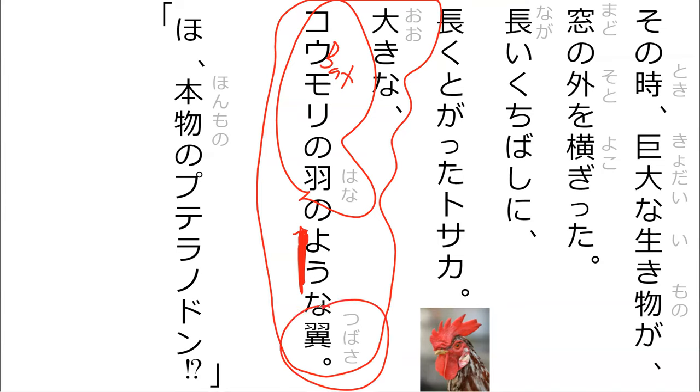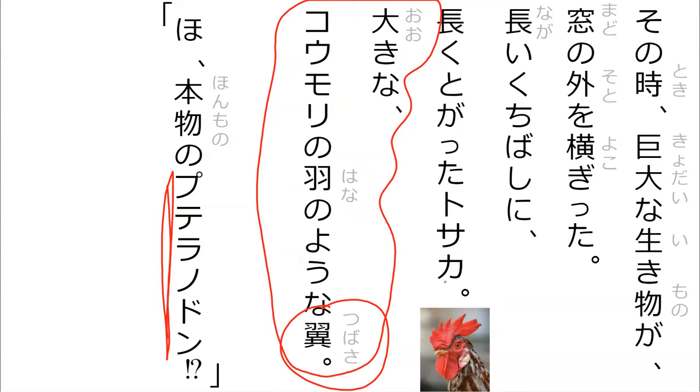Is this ikimono a bat? It is not a bat. So how would it have bat wings? It has wings similar to bats. Yes, yōna is used for similar. So wings like a bat. What does ōki mean?